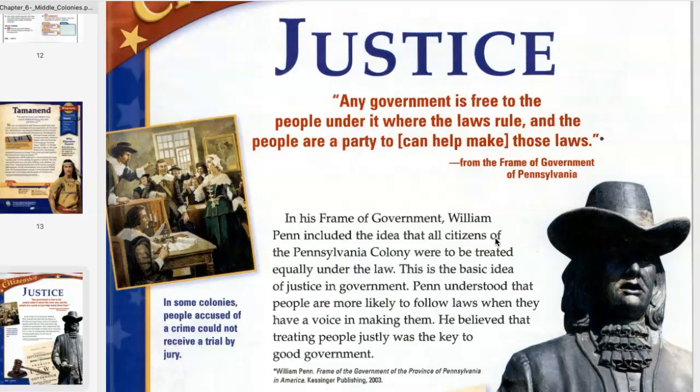Justice. Any government is free to the people under it where the laws rule, and the people are a party to those laws.